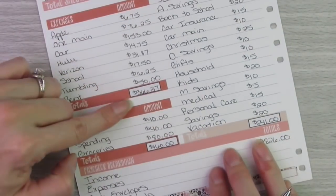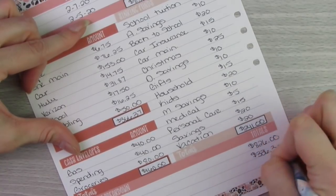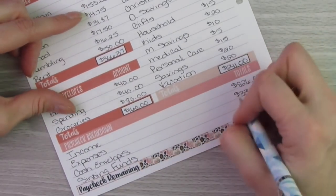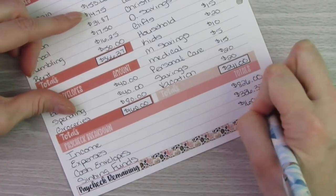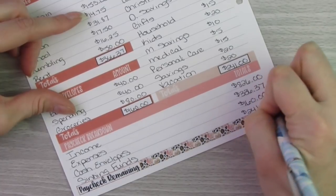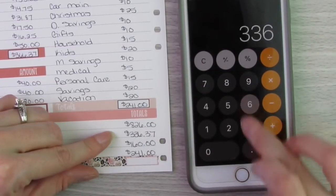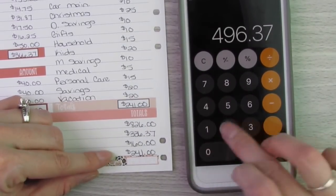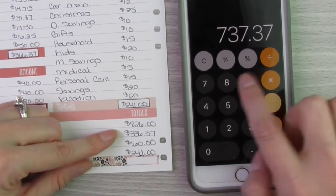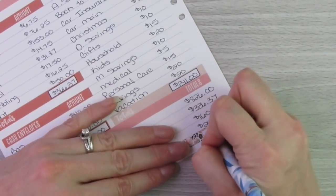For expenses, we're right here. We have $336.37. My cash envelopes were $160. And then sinking funds were $241. So I'm going to add up the bottom three amounts. So we have the $336.37 plus $160 plus $241, so $737.37, and we're going to subtract that from the income. So we have $88.63 left over.